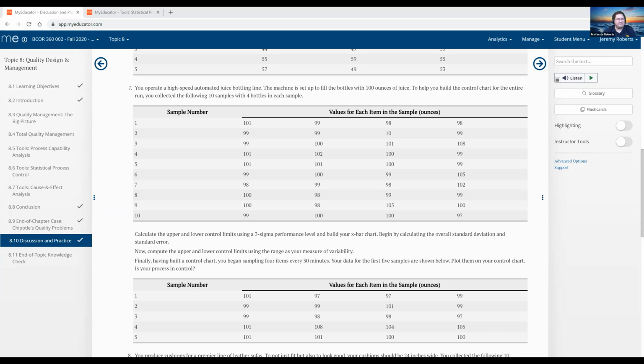Okay. So first thing we need to figure out is our X bar, right? So we got our X bar. Can someone tell me how to figure out X bar for each sample number? We just add up the first sample number 1, it would be 101 plus 99 plus 98 plus 98, then divide by 4. Yes. So you're doing the average. Excel has that function. If you type equals average and then open parentheses, and then you can type in C5 colon F5, where you can just select the data and it automatically puts it in there.